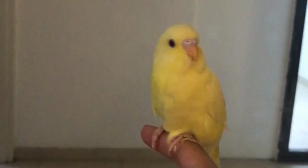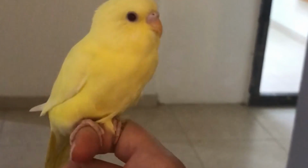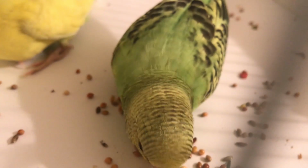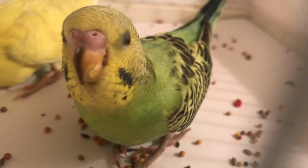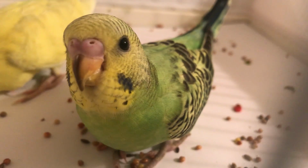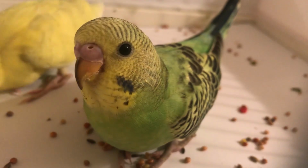Of course, there are exceptions like always. Albino and Lutino Budgies, they don't have bars, for example. Also, you can look at the beak and see young Budgies have excess pigment of melanin in the beak, which also Lutino Budgies don't have because they lack the production of melanin.